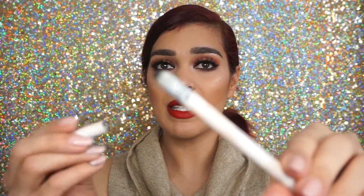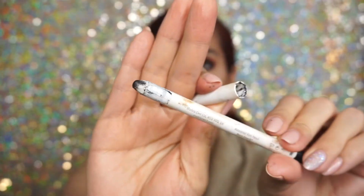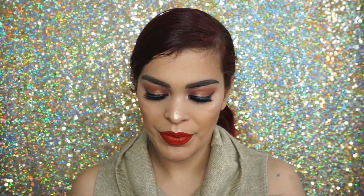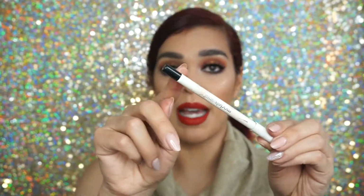This is the Model's Own. Mine is hecka beat up, but basically this is the Model's Own. Sorry it looks so crappy. What is this called? Waterproof Kohl Pencil. This is the shade Black. It comes in this white pencil. It has a black on the top.